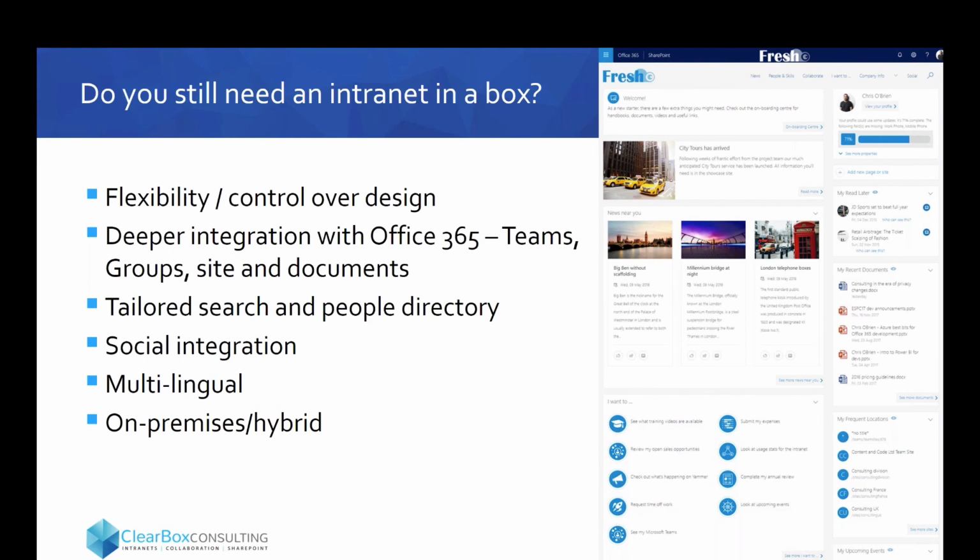Of course, all the vendors of these products know that hub sites and communication sites have been coming, and they've all been working hard to integrate them and add extra value. So I think we're a long way off replacing corporate intranets with what Microsoft has, but these are very nice tools for maybe the next tier down.